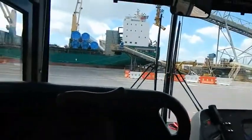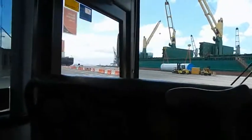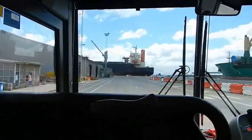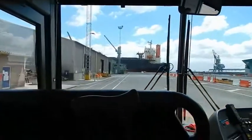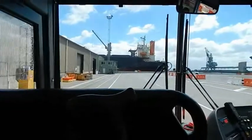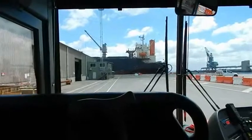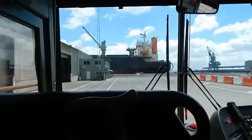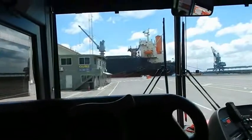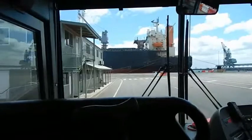And coming up, as we turn left and head straight ahead, that's berth number six, which is predominantly a wood chip berth, and we also do other cargoes like logs and fertiliser and so forth. These two are our busiest berths. Berth number five is our busiest because it has this beautiful open lay down area where cargo can be stockpiled and loaded onto the vessel. And it's utilised about 80%, which is quite high.